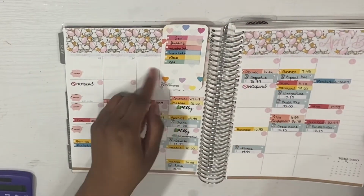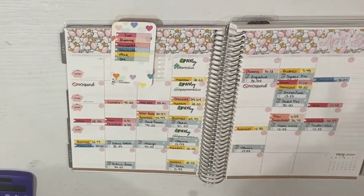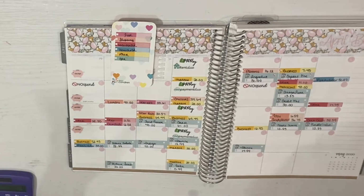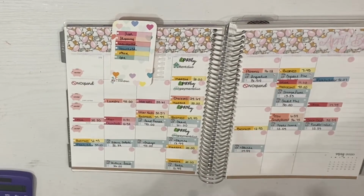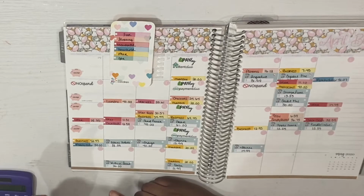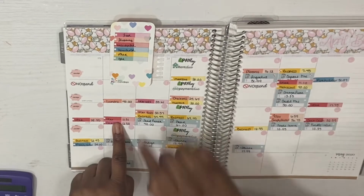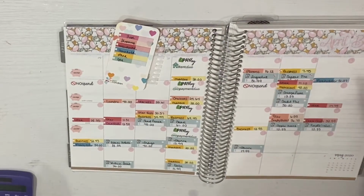Okay, so this is my key. I'm just gonna sit it right here because I'm left-handed, so all my stuff goes to the left. I want you guys to be able to see what I'm doing. The first expense we're looking for is any food expenses, and I have one food expense, and food is going to be the pink.